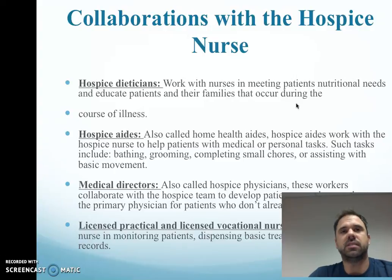We'll start off with hospice and palliative care nurses work in collaboration with other health providers, such as physicians, social workers, and chaplains. And these are just a few. Within the context of an interdisciplinary team, which is composed of highly qualified, specially trained professionals and their strengths together to anticipate and meet the needs of the patients and family facing terminal illness.